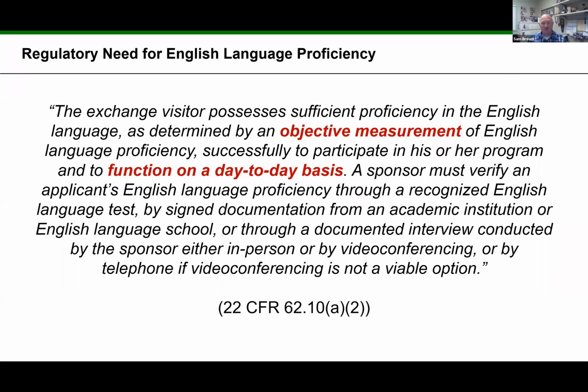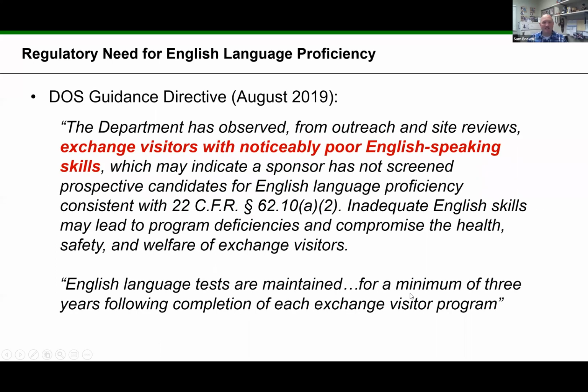Now that's come under some scrutiny and I think it's being talked about more and more by the Department of State. In fact, just recently this last year in 2019, the Department of State came out with some additional guidance where they had mentioned, and if we can go to that next slide, Moroni, that after doing some visits and going out onto campuses and different areas, they noticed that some of the exchange visitors were not having the proficiency that they needed for the functioning on a day-to-day basis.